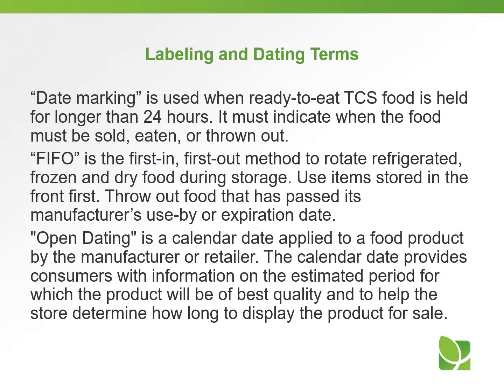Open dating is a calendar date applied to a food product by the manufacturer or retailer. The calendar date provides consumers with information on the estimated period for which the product will be of best quality and to help the store determine how long to display the product for sale.